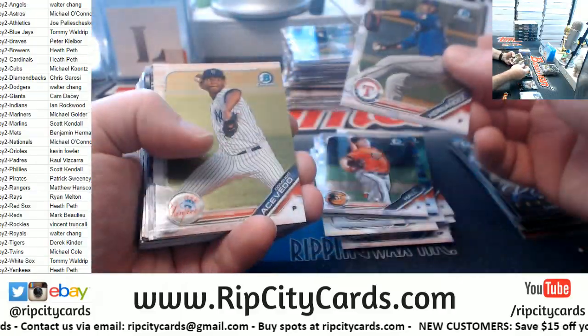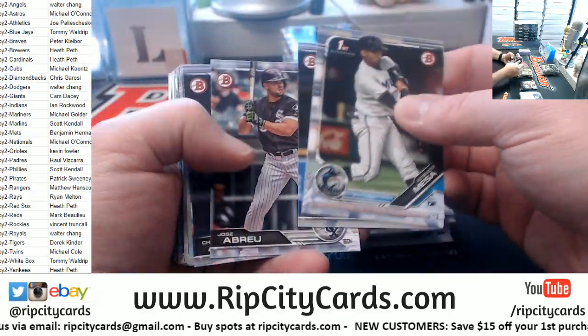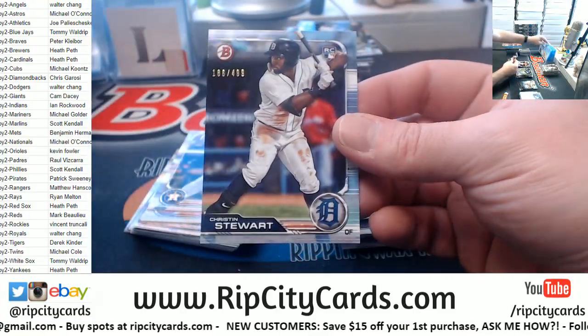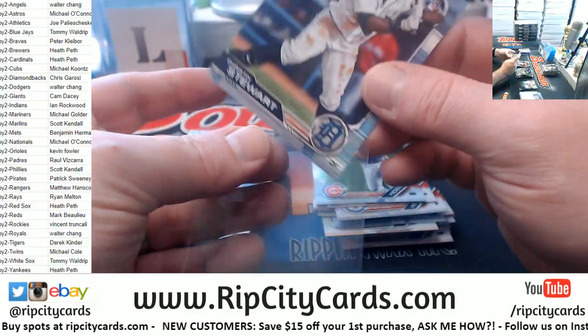It's been fireballs so far. Both hobbies have been what some refer to as excellent. A Christian Stewart paper to $4.99.